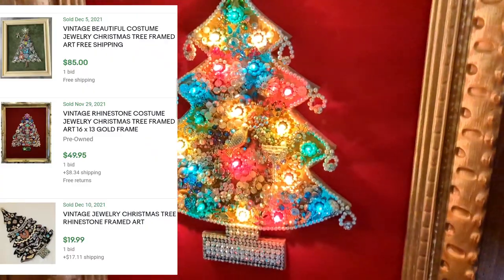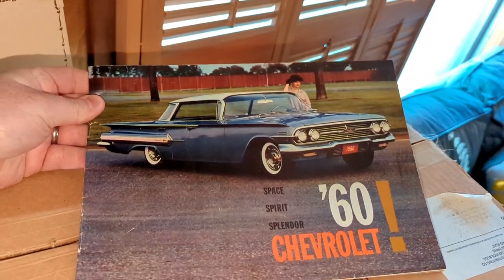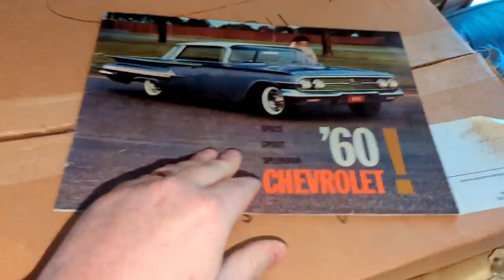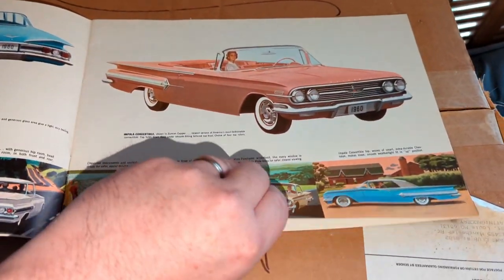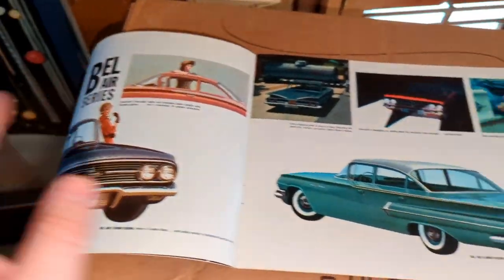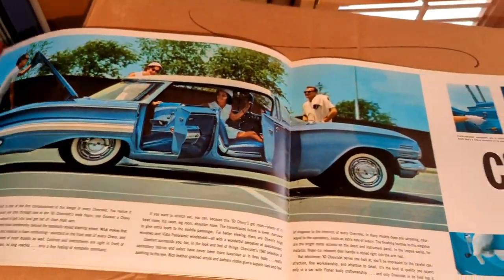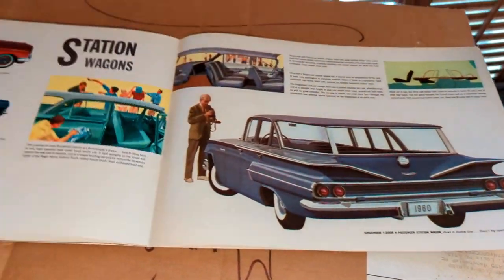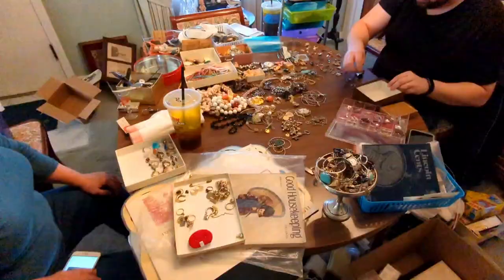Another unique find. I love this 1960s Chevrolet catalog. It's very vivid. Man, look at the cars back in the day. I mean, before all the regulations and the rules. But, wow. How could you not want to buy one of these cars after looking at this ad? Really cool. Today, take some more rings.